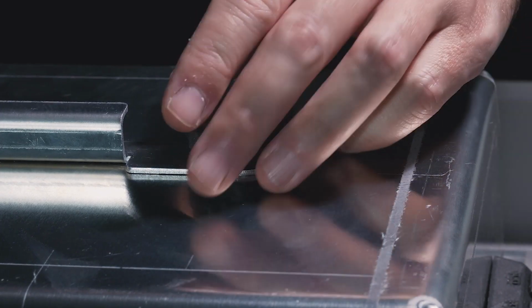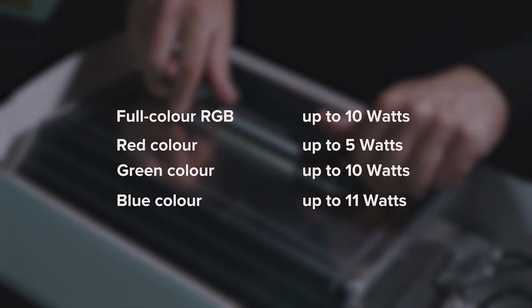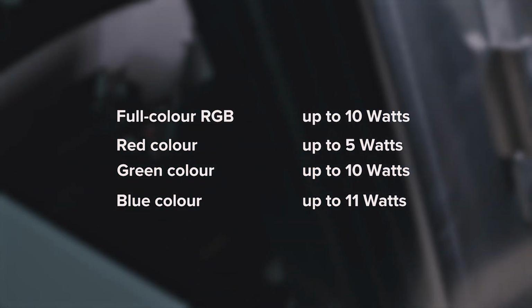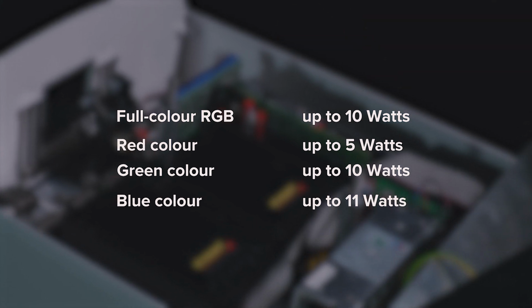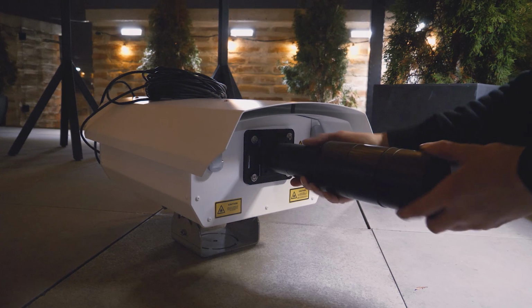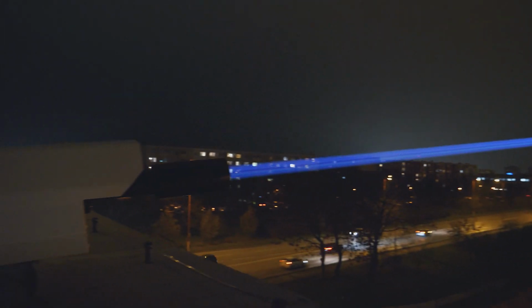Apart from all standard models which you find on our website, we can manufacture LogoLas with the power output of up to 10 watts in full color RGB, 5 watts in red, 10 watts in green, or 11 watts in blue laser. We also do other colors, so please always check the website for all the available options. A non-scanning single-beam LogoLas fitted with our beam expander offers incredibly bright beams and projection range of several kilometers.